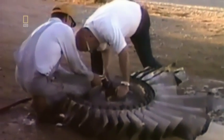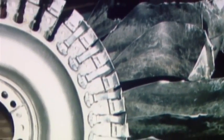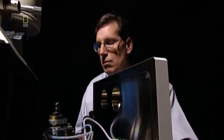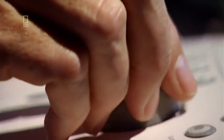The NTSB can now begin the next phase of their investigation. They fly the fractured fan disc to the labs of the engine manufacturer General Electric to find out what could break apart such a robust metal component. Jim Wildy, a metallurgist by training, examines the fan disc, starting with the main fracture line where it broke apart.